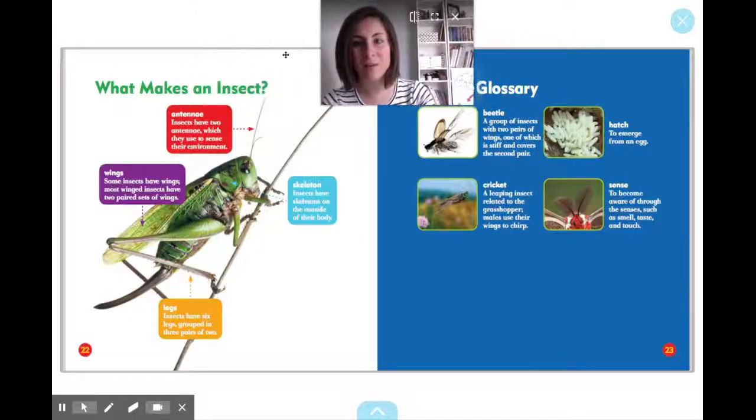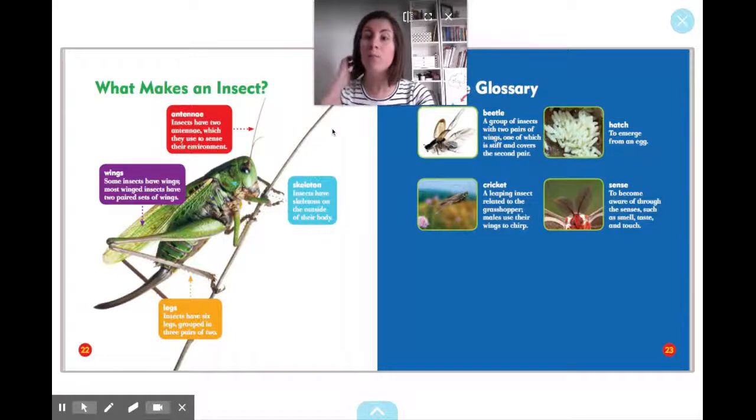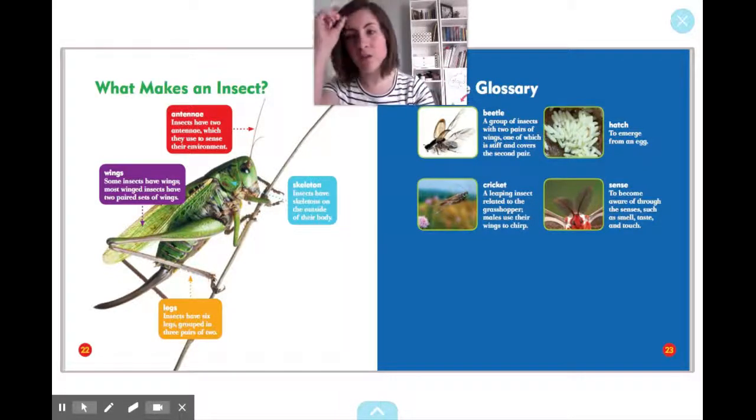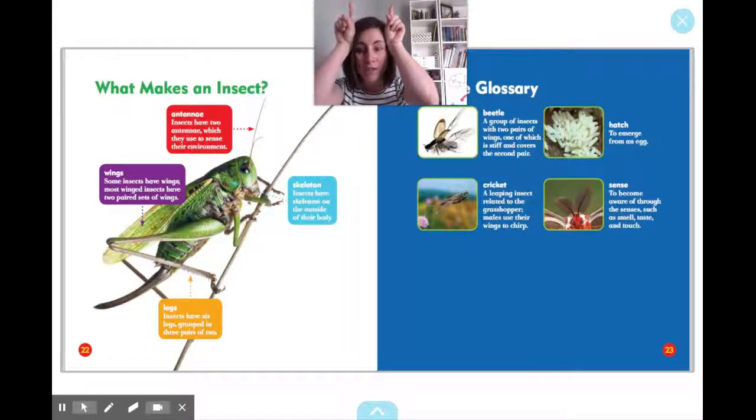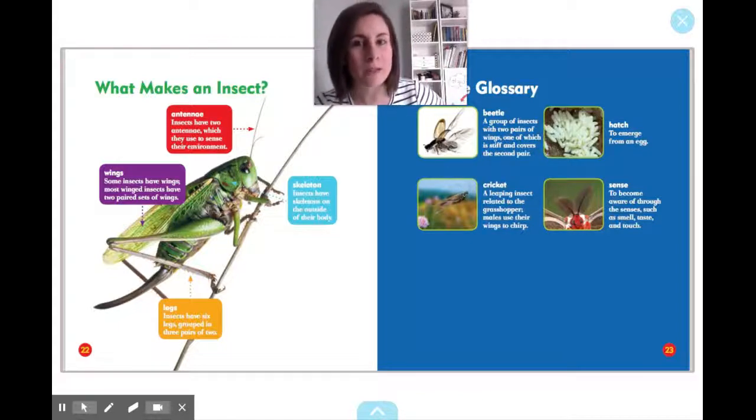All right, and then we're going to just do this little bit. What makes an insect? In order to be considered an insect, you need to have antennae, and insects have two antennae, which they use to sense their environment. So like we said, it helps them get from place to place, helps them figure out if food's near. They're really, really useful tools. Maybe we should invest in some for ourselves. That'd be kind of cool.